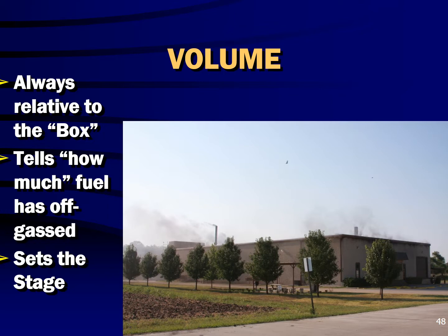The volume of smoke presenting with the structure should be taken into consideration with the size of the structure. If a very small structure is showing a ton of smoke, heavy dark black smoke, well, that's to be understood because it is a very small structure. The space inside that structure is going to fill rapidly and then vent out of that structure.